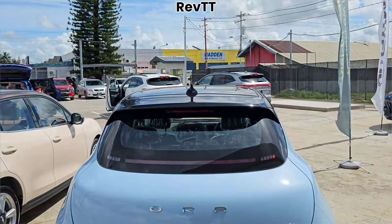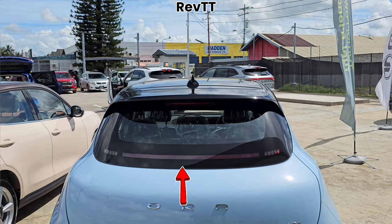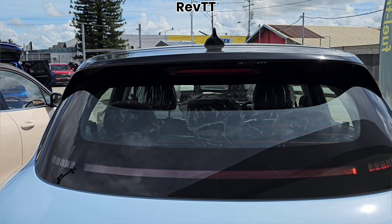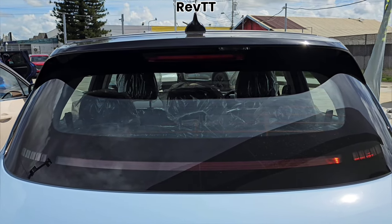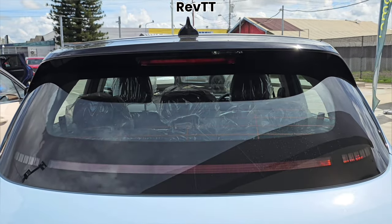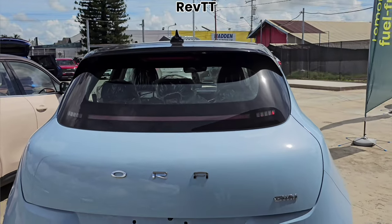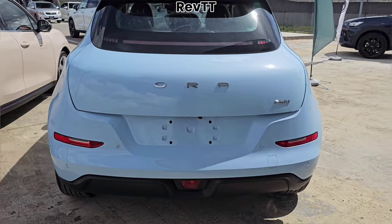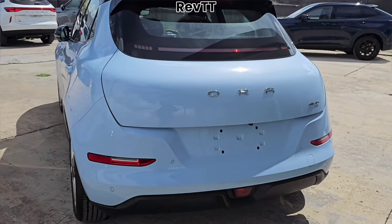So you have this lighting bar that runs along the bottom of the rear glass, and then above that you have what we would normally call the third brake light, which is located right below the spoiler, and on top of that a shark fin antenna. And on the tailgate you have Ora written big, and then you have GWM to the right. You also have a rear backup camera located right here, and then this little light at the bottom here as well.